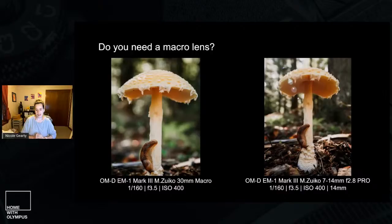But with the 7 to 14, I got this really cool little lens flare coming off, because on the 7 to 14 millimeter, because it's an ultra wide angle, the lens is slightly bubbled. So I got this pretty lens flare, which I love personally because I think it adds a little bit of magic to it. And you're also getting a lot more foreground, background. You're getting more on the sides of the mushrooms, and it still pulled a lot of detail.